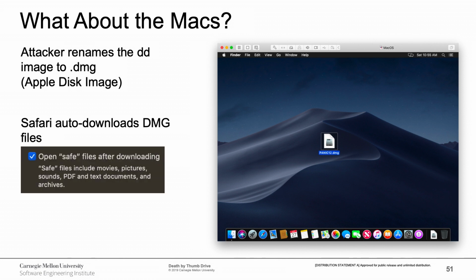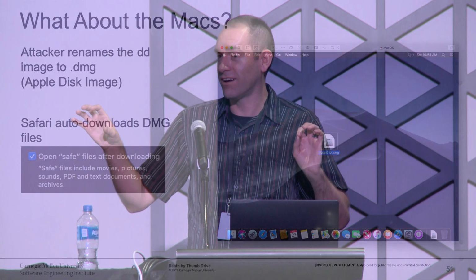One of the things I noticed is that Safari, I think Chrome even does this, I hate that they do this. You have to turn this off, please. If you're using a web browser that auto-downloads stuff, turn that feature off. Apple decided at some point, you know what, I'm going to open safe files after downloading. This checkbox is a little bit different because at some point in time, Safari did actually open DMG files automatically. So if you're downloading a disk image, it would mount that for you automatically, and stuff happens. Luckily, they've changed that behavior, but they still download the file in the first place.